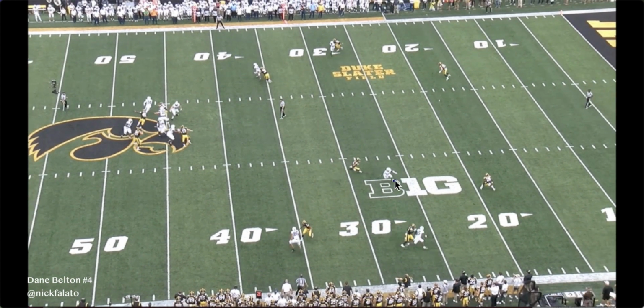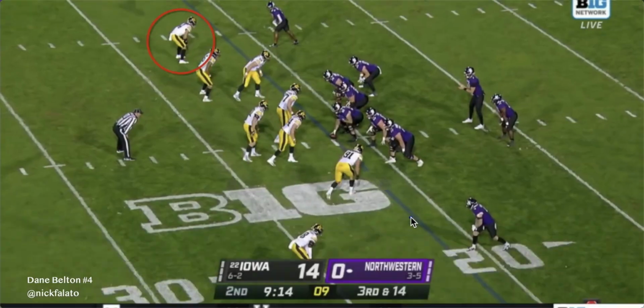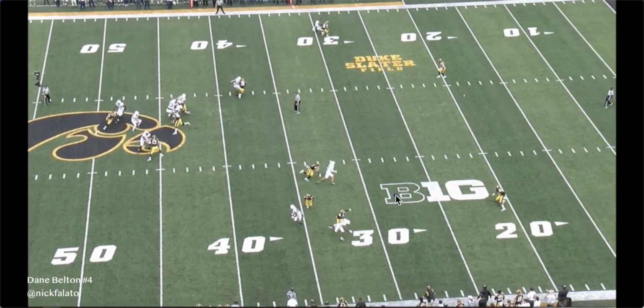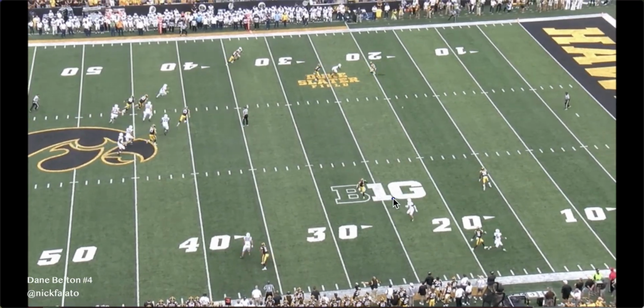Now he's playing the hip, but still, even if you are in trail position, you should not have that much separation on this 7 route. He didn't get burnt by it because the quarterback threw in another direction. Not great technique there. You'll see something a little bit similar on another.